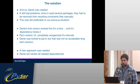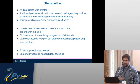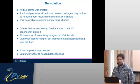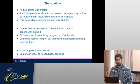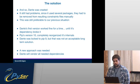So we created Dante, which is an apt name for this. It still has problems. It used several packages on its own, has its own dependencies, so they had to be manually removed from the resulting constraints. But still far better than the previous situation. It worked for a while, but pip then updated to version 10 and broke everything, since Dante depended on pip, and they very often change their internals, which I didn't know until then. And Dante had to be locked to version 9, which is not ideal. It still works, but it's not a long-term solution. You can't keep it that way too long.